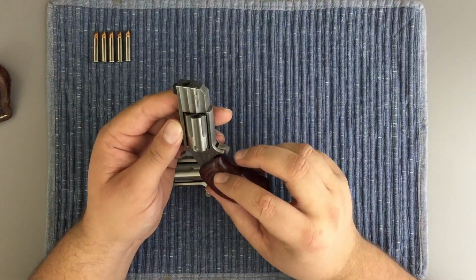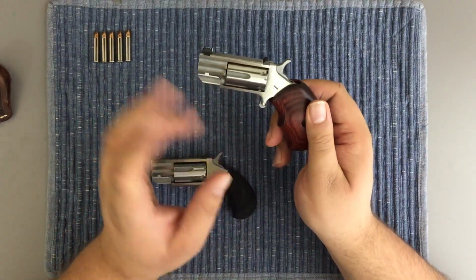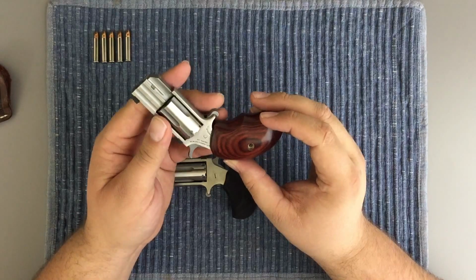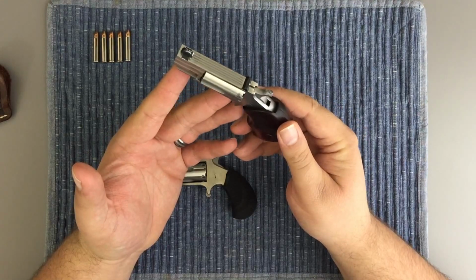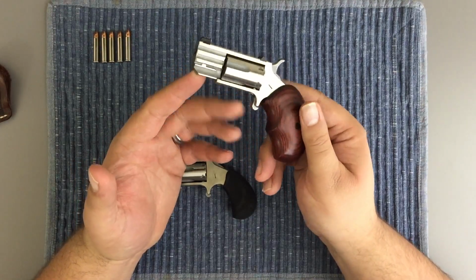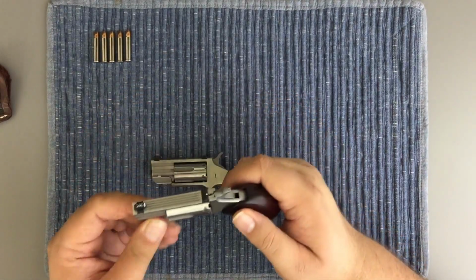One cool thing about this particular gun, besides just the size and the overall concealability of it, is that it's beautiful. I mean, it's just downright gorgeous. Look at that thing. It's amazing what they can do with such a small thing. It almost looks like a piece of jewelry for guys. I hate to say it that way.